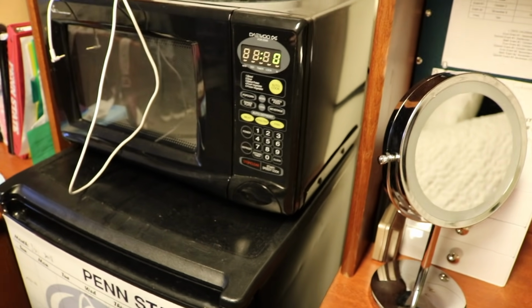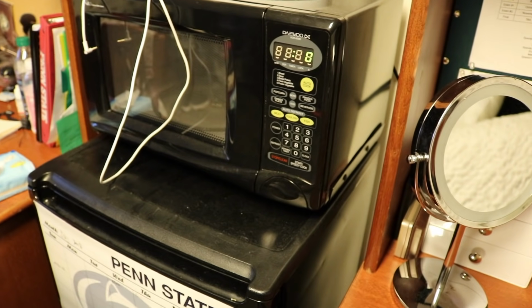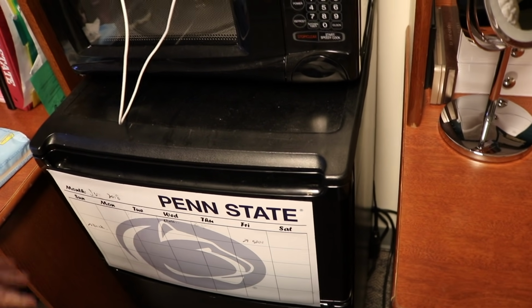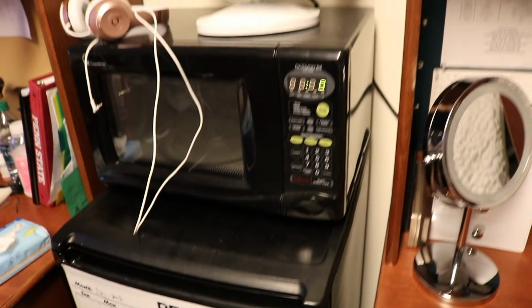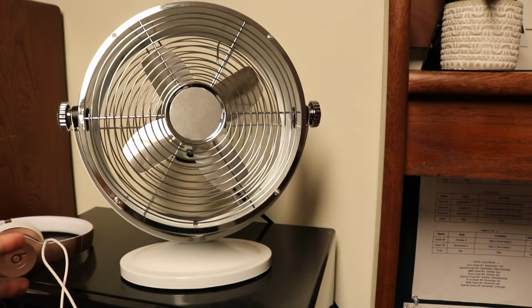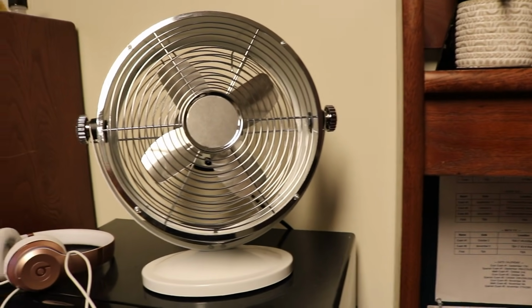Okay, I swear I'm almost done. I'm gonna go over what's on top of my desk, but before I do, I have this little section right here, which is shared between my roommate and I. The microwave and mini fridge came with the room, so our school actually provided them, which was really nice. And then this is actually my fan, which I haven't used yet because I was actually blessed with air conditioning.